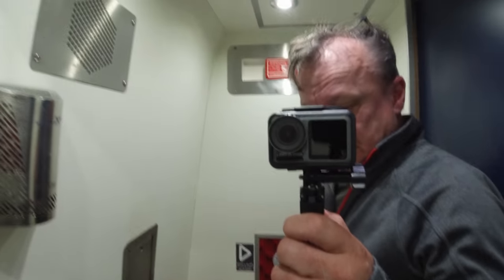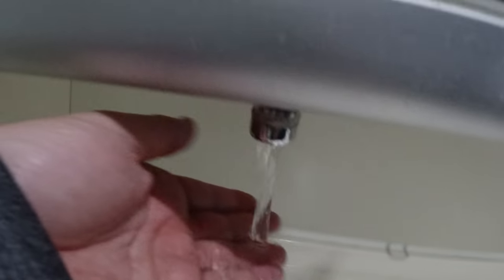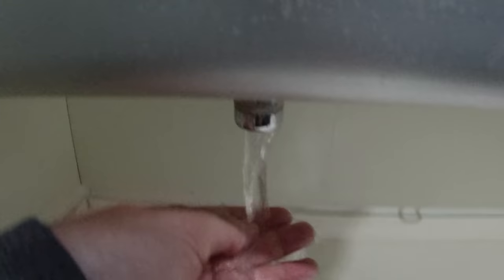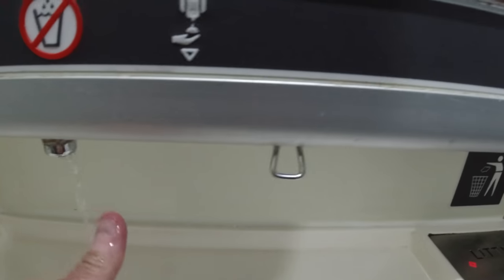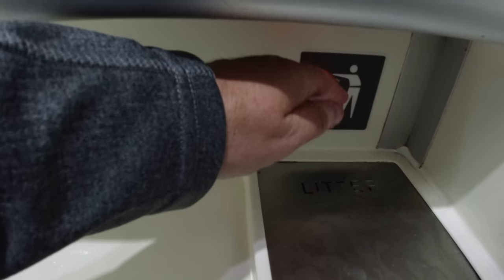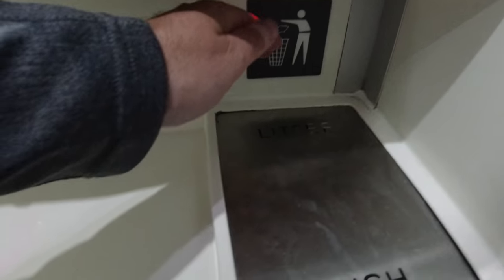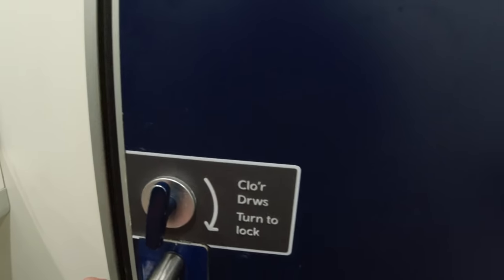It was reasonably clean considering the journey length, a push button flush with a large mirror opposite. A touch sensitive tap and soap was present, and also a touch sensitive hand dryer with fitted laser guided drying capabilities. A litter bin underneath and latch locking door to exit. There were no baby changing facilities here. I suspect they would be located in the larger toilet I wasn't able to access earlier on.